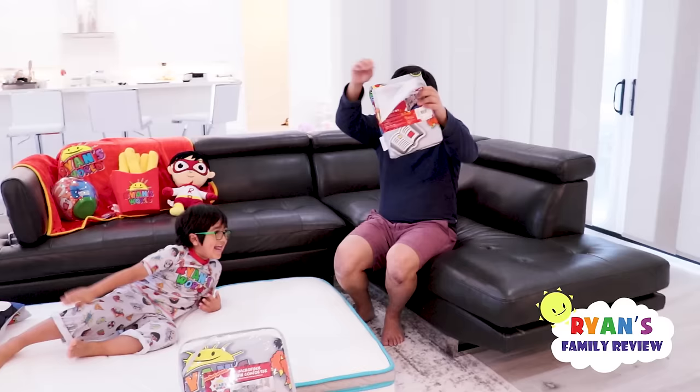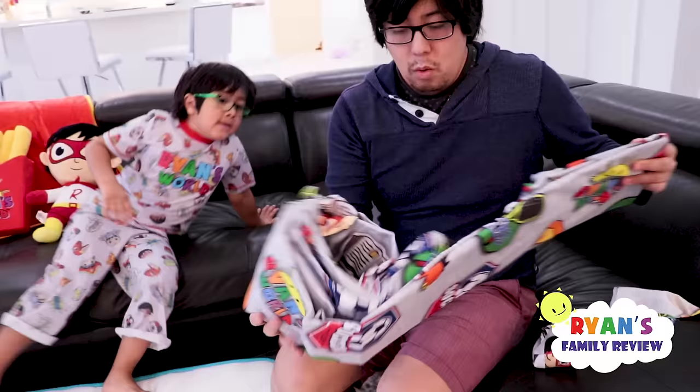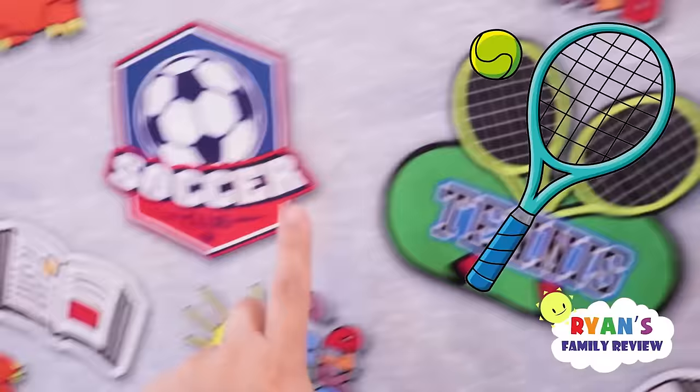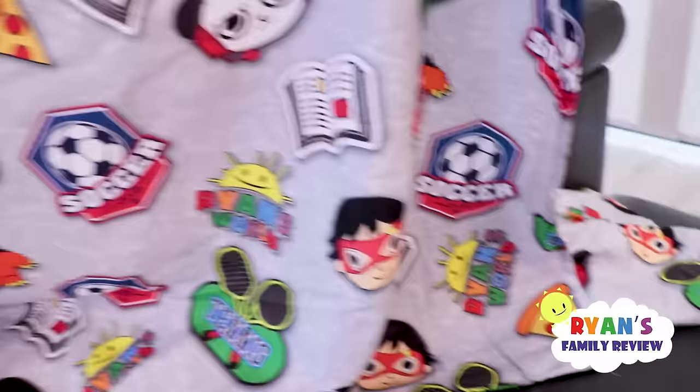First, let's put these sheets on the mattress. Whoa, it's big. I already see Combo and Ryan's World mark. And all of Ryan's favorite things too, because he loves tennis and soccer, and he loves reading books. And then of course Ryan's favorite food, pizza, right?